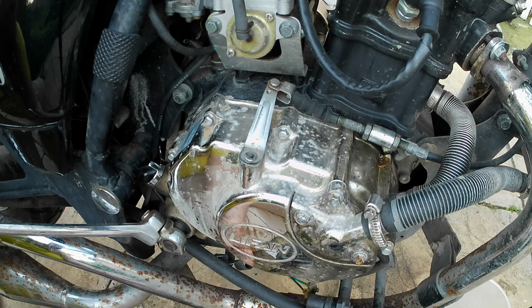If I was doing this all in one go, you would still start with it because it can be draining out whilst you're doing all your other checks. Ask any professional mechanic when they're doing a service. First thing they do is let the oil out because it takes forever to drain out. And they'll do all their other checks whilst they're waiting for the oil to drain out. It just makes sense, it saves time.